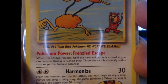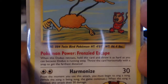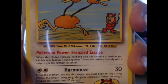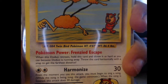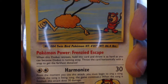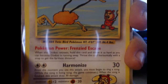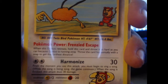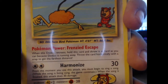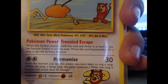Oh my gosh, you can see the little bright lights in the reflection. Pokemon Power, Frenzied Escape. When this Doduo retreats, hold this card and throw it as hard as you can because Doduo is running away. Throw the card horizontally with a snap to get the farthest distance. Attack is Harmonize. From the moment you use this attack, you must begin to sing a song. While the song is being sung, the game continues. When the song is finished, this attack does 30 damage.